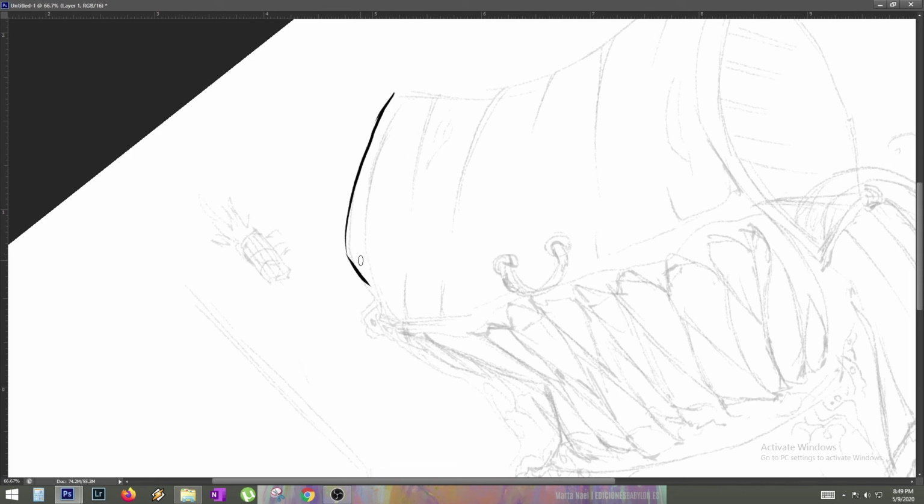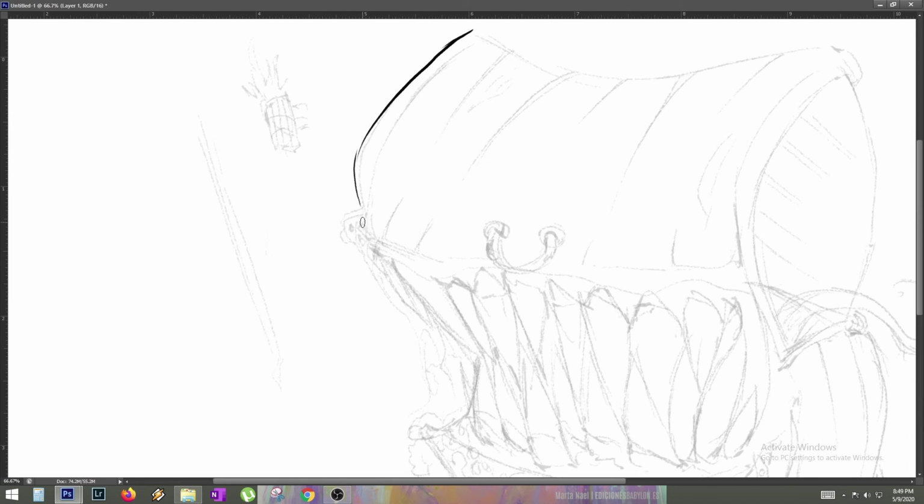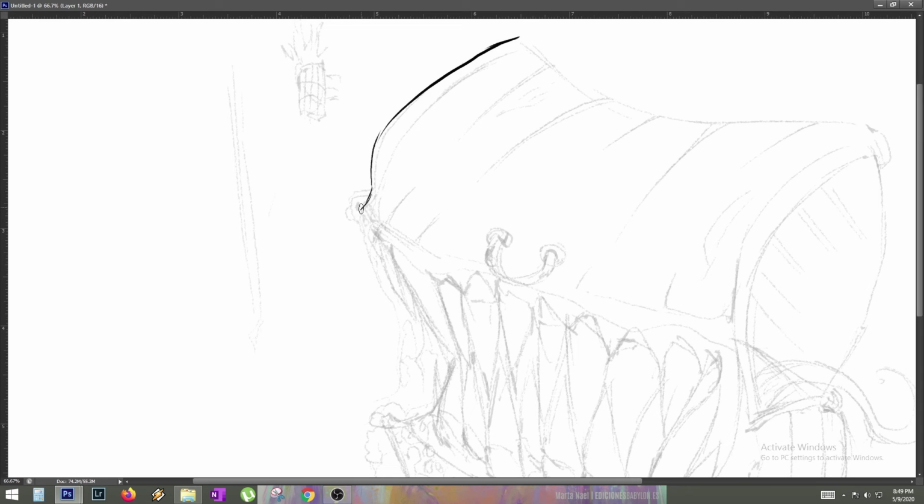Usually you can get a cleaner line. And don't be afraid to use Control-Z, artist's best friend, and the rotate tool. And even on the inking, you can still work within the layer on top of making new layers.